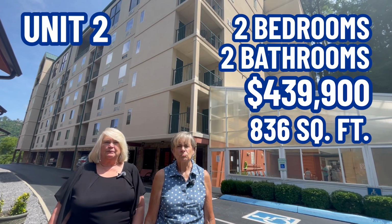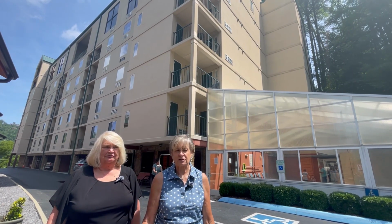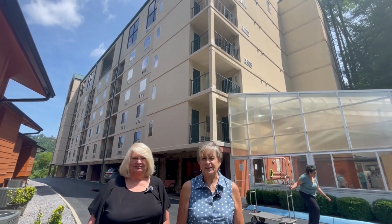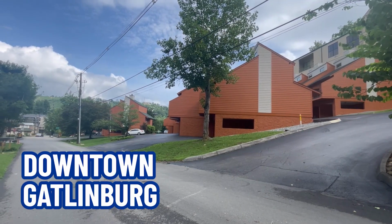Yes, and the other one's listed at $439.9, and it's the same square footage. Must be higher up, the difference in the price. Or it may have been updated. We don't have the pictures on that, but know that you can purchase here because there are 2 available. This gives you an idea of just how close you are to downtown.